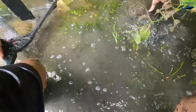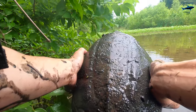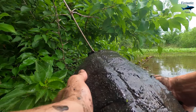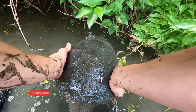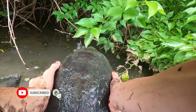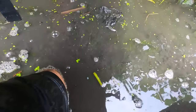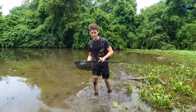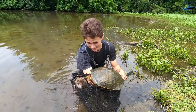Oh, it's a big turtle too. Wow, that's a big snapping turtle. Huh. Double turtle catch. Red-eared slider, common snapping turtle. I don't think I can bring them both back. It's pretty awesome. Fortunately, not doing a video on a snapping turtle, so I'm gonna let you go right back there. I may be drenched in mud and water, but there it is, the red-eared slider.